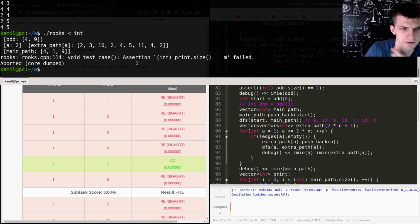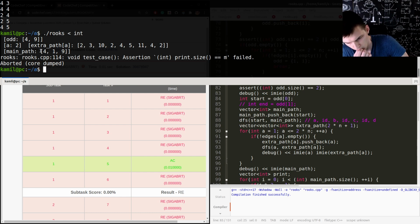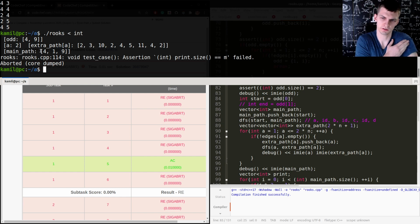Oh, the main path is from 4 to 9. So it just uses a 1. I see. Would from 9 to 4 work instead? It would. Should I then just consider the other way around?